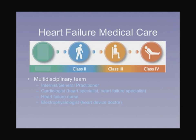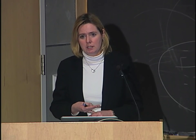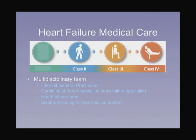And so if you have functional class 2 through 4 heart failure, your treatment team approach should include an internist or general practitioner who can help to modify your risk factors, control the risk factors for heart disease, also to help monitor for fluid retention, to adjust diuretics, to help adjust any blood pressure medications if needed. And then, it's a good idea to have either a heart failure physician specialist or heart failure nurse specialist in addition to a cardiologist.